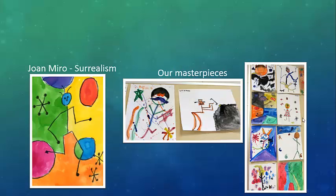Here's another one that we've done, Joan Miró. Surrealism. We talk about surrealism with the kids, how it's using their imagination and making things that are left open for interpretation. You see the nice bright colors there and the use of shapes, and the stick figures. They get a kick out of drawing a stick figure in art class, because I guess you're not supposed to do that in art class.